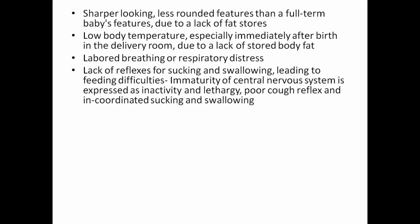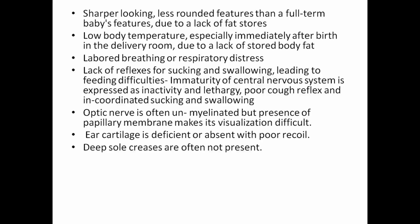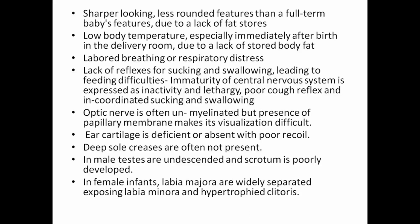Immaturity of the central nervous system is expressed by inactivity and lethargy, poor cough reflex and incoordinated sucking and swallowing. Optic nerve is unmyelinated but presence of pupillary membrane makes its visualization difficult. Ear cartilage deficient or absent with poor recoil. Deep sole creases are often not present. In males, testes are undescended and scrotum is poorly developed. In female infants, labia majora is widely separated, exposing labia minora and hypertrophied clitoris.